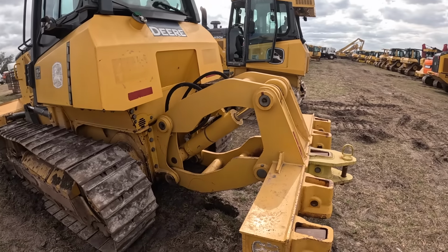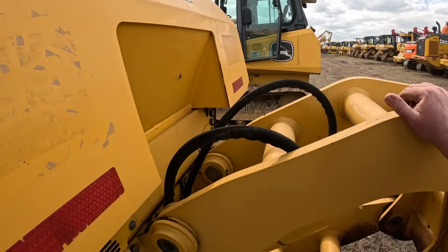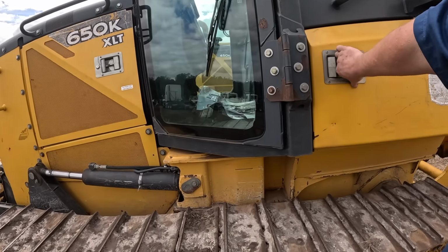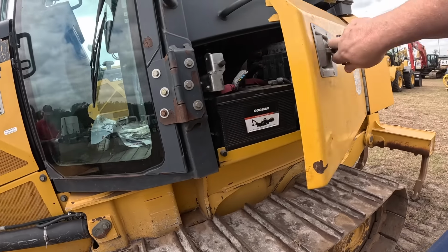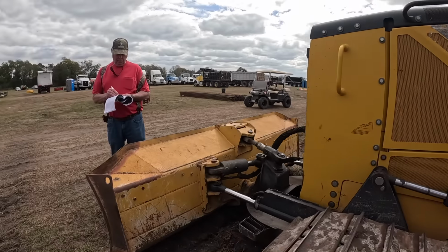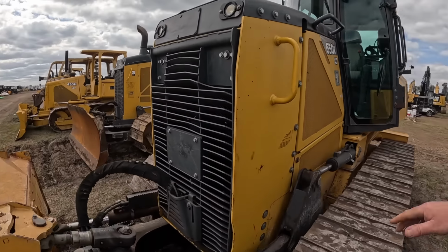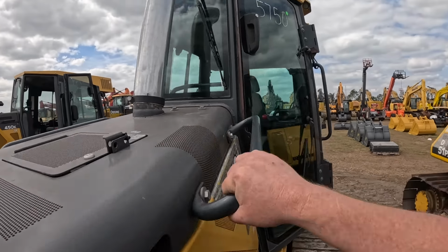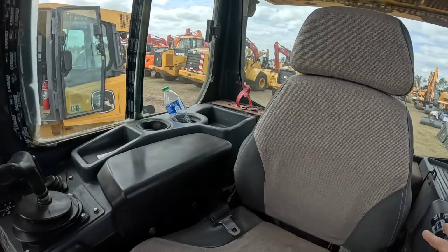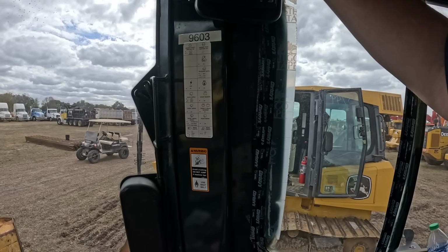Okay. Well, 650's got a ripper on it. We can always take that ripper off and sell it separate if we have to. Trying to make a little extra profit. Late arrival. Not in the book, they brought the ripper in later. Not advertised. 650K XLT. Custom.